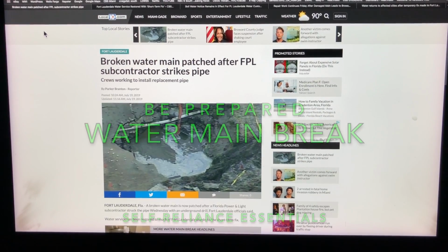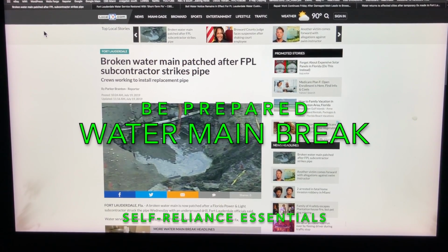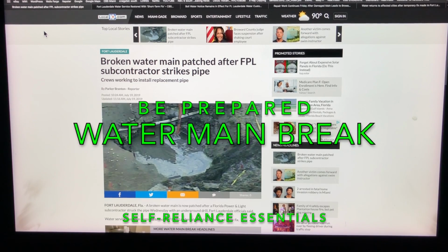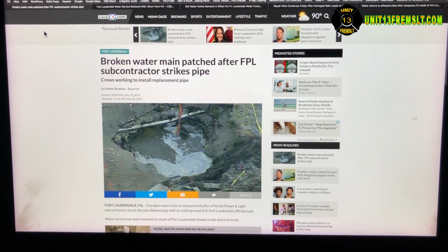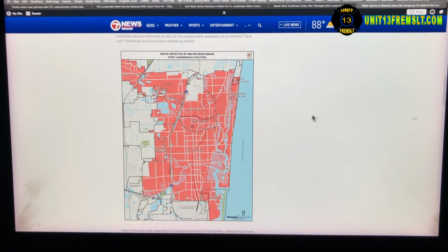Hello everyone, it's Unit 13 here on scene at the homestead down in South Florida, and I want to talk about this broken water pipe that happened yesterday. It affected over, let's see if I can find this map. Yeah, there it is. It affected over 220,000 people.